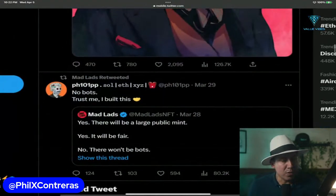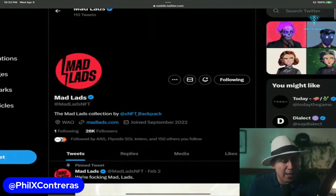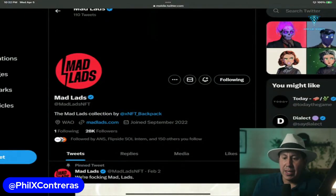Okay, so to start this off, XNFT Backpack. Matlabs is created by XNFT Backpack. What is XNFT Backpack? It's basically like a wallet, but bigger than a wallet. It's a backpack. I said backpack so many times. Within this wallet, like let's just say Phantom Wallet, XNFT Backpack has apps inside, which is on another level. You could say it's like a third generation wallet.